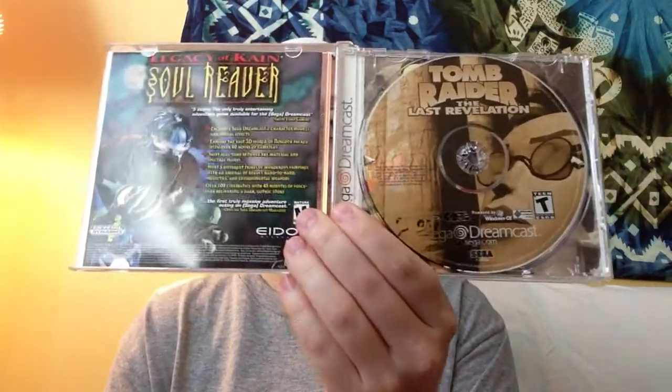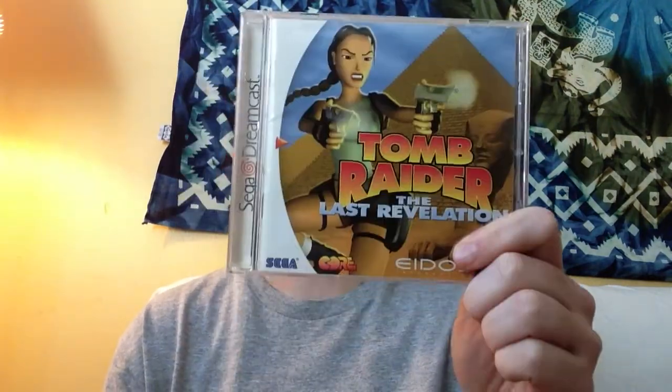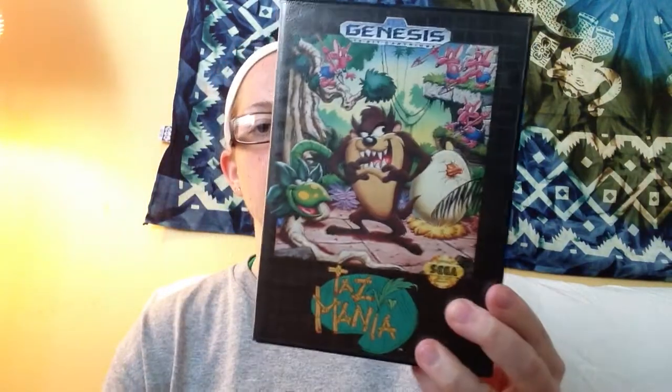Tomb Raider: The Last Revelation for the Dreamcast here, which is nice because I don't really have that many Dreamcast games, but I do really like the system, but the games are just so hard to come by where I'm from, so nice to finally find another one. Then we got a game I've been looking for, so I'm happy to have it, Tasmania for the Genesis. And like I said, I paid $5 for both those games.